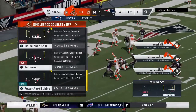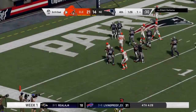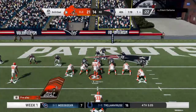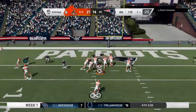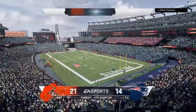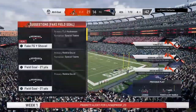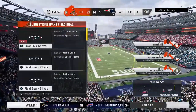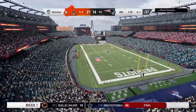I wonder what was going through his mind when he got the play call. He just got sacked on the previous play. He knows they're coming after him again. A little bit of guts to stand in there, take the hit, and successfully complete the screen pass. Really well done. The Patriots will take their third and final timeout as they head to the sideline and talk over what to do next.